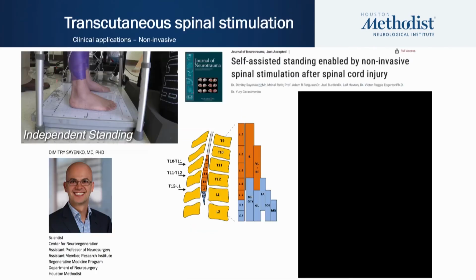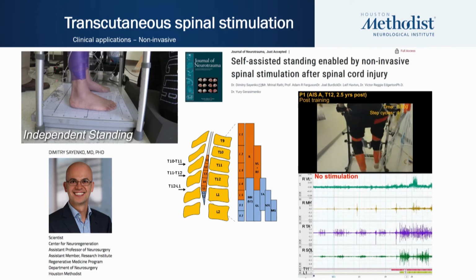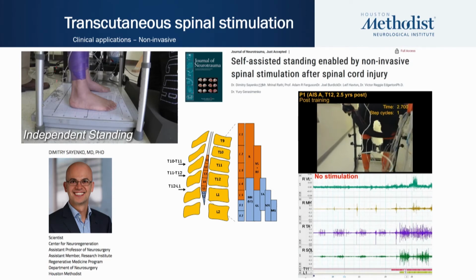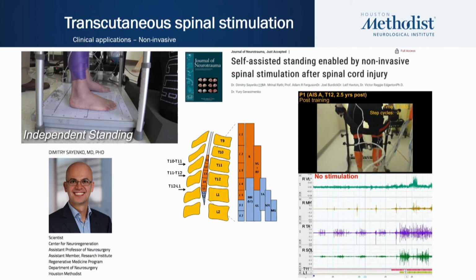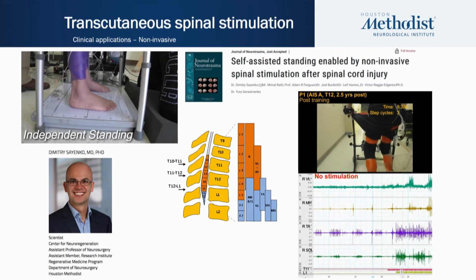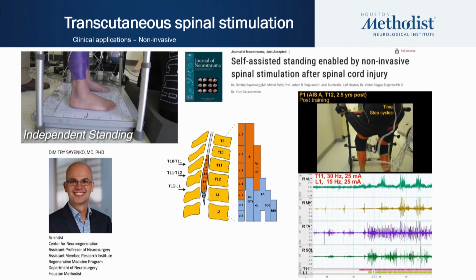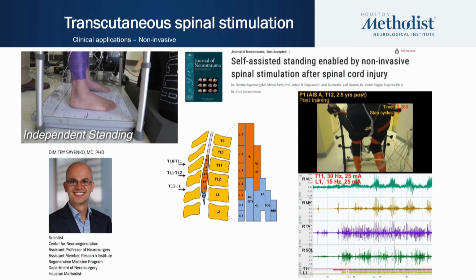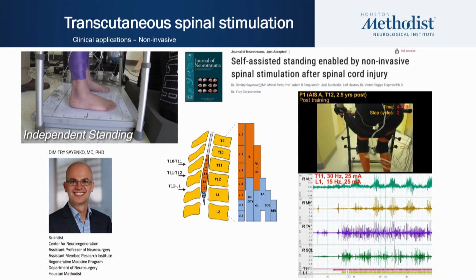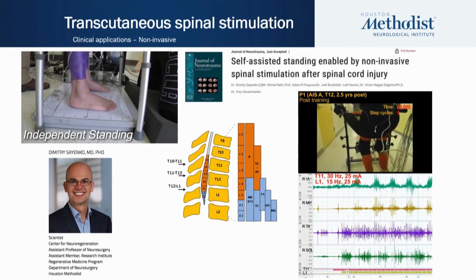Can we do this in people, and can we do it in people with stroke in a less invasive way? So this is work by Dr. Sienko, who is in the Center for Neuroregeneration. He's a human neurophysiologist and works with patients. What he's been doing is asking the question, if you can stimulate across the skin, so percutaneous stimulation of the spinal cord, can you put electrodes in the same or similar areas that we're putting electrodes directly in the spinal cord? Can you do that across the skin and get significant improvement?